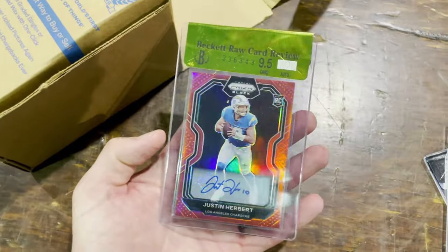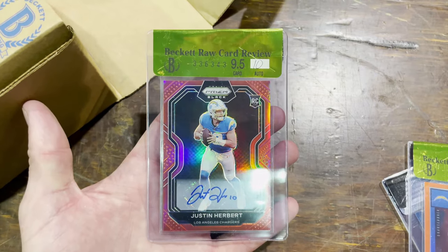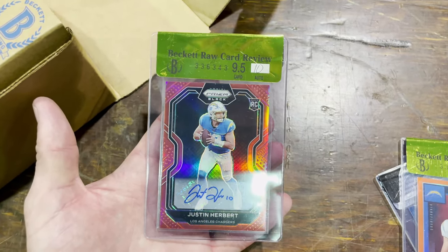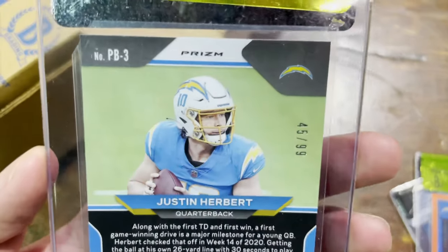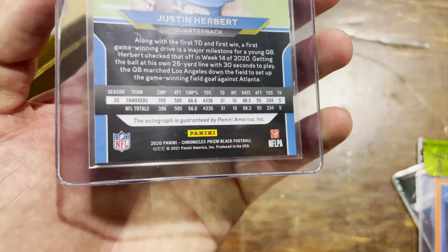And last but not least, best card. It's got gunk on it because this table has gunk. Justin Herbert, 9.5, 10 autograph. Beautiful, beautiful card. This is the card that I wanted to gem mint, and it did. I'm very happy about it. It's card number to 99. Take a look at it. Corners look great. It does have that white speck there, guys.